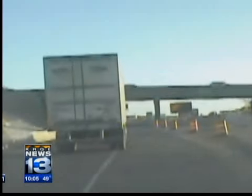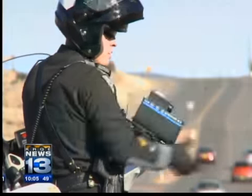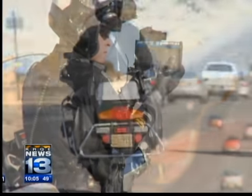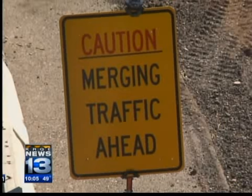And in an already dangerous construction zone, as evidenced by this police dash cam video from a squad car that got squeezed last week, the DOT knows the setup isn't ideal. That's why it's helping to pay for more state police patrols on this stretch. They hope drivers get the message.